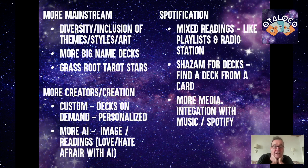And I think, as you mentioned in your comments, there's going to be more media. We're going to have more integration with music, video, with Spotify.